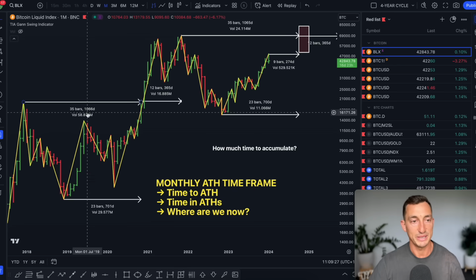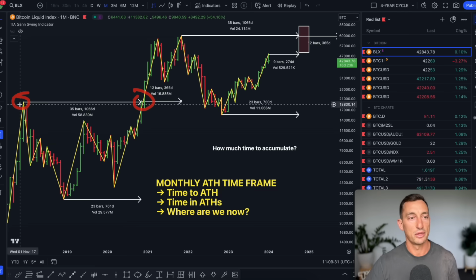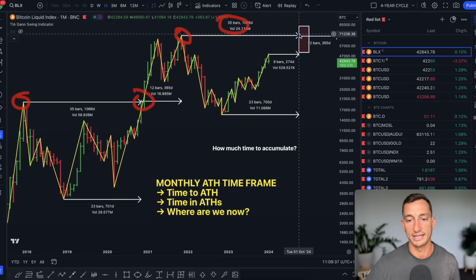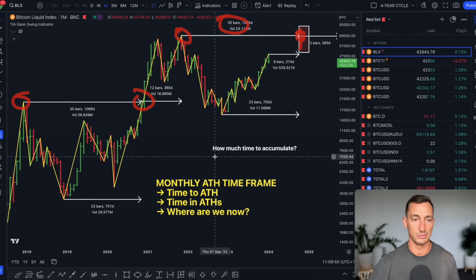So if we're looking at BTC, a recap of the previous peaks on a macro scale here, 35 months top to the breakout. Maybe we see another 35 months from the top to the breakout. If we do, that'll take us to roughly October of 2024. We know the election's in November, and so that could be another big catalyst for the market to start its pump from there and break out into new all-time highs.